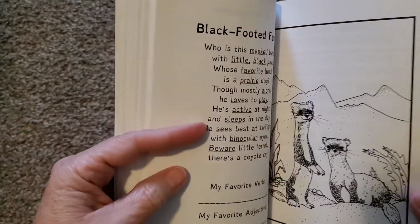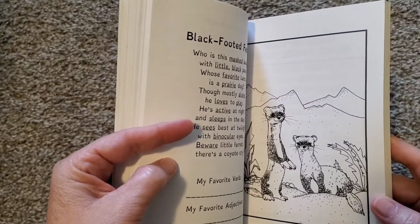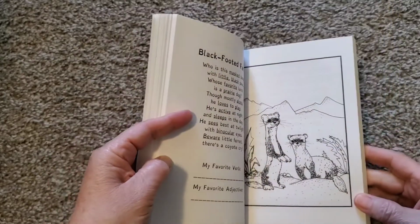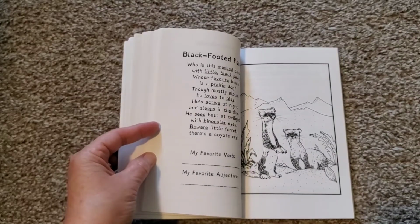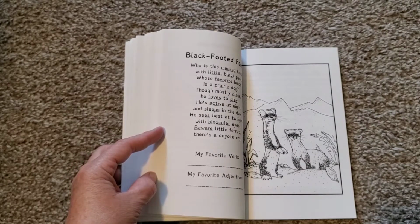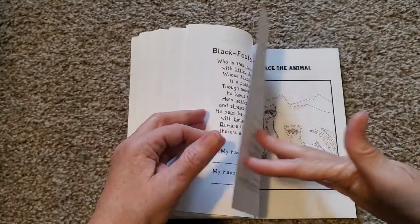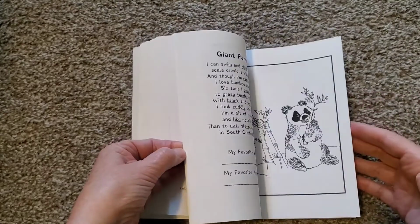So what I like about this is that you can make this as big or as little as you want it. For us, I'm just mostly using it for the poetry and the language arts part of it. I'm not using it so much for the science. She likes it because it is about animals, but you could make this as big as you want to make it. You could take each one of these animals as you're working through and actually do your own research, get your own books, watch videos, look on stuff online. There's so much that you could do with this curriculum. You can make it as big or as small as you want it.